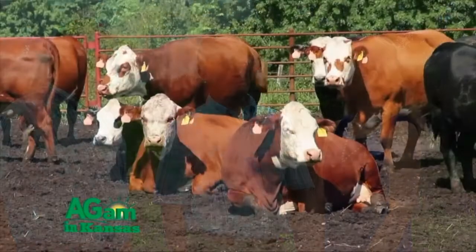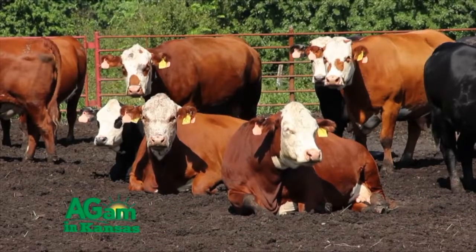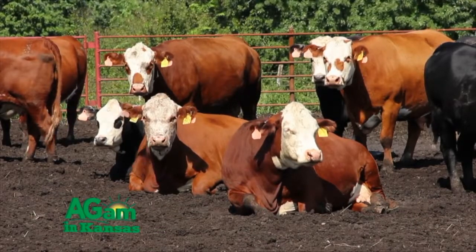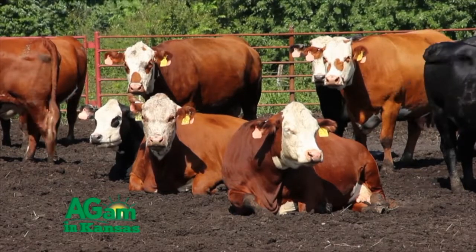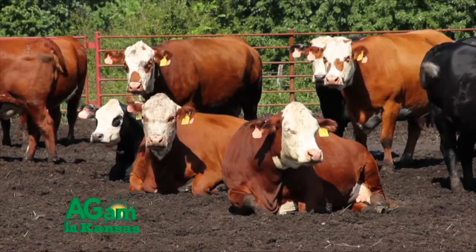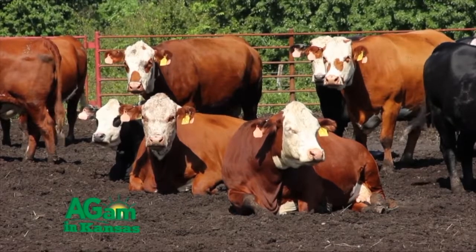We shoot for our cows to be a frame 5 to maybe a frame 6, and the bulls are usually about a 5.5 to a 6 frame. Mature cows are going to weigh around between 12 and 1,400 pounds. So how does that help your guys' marketing scheme to buyers?